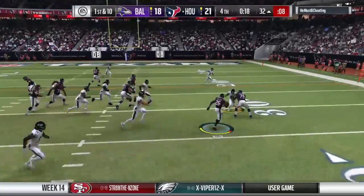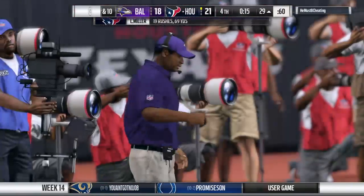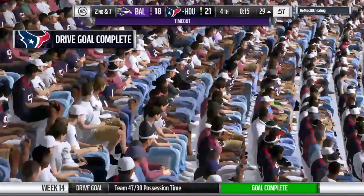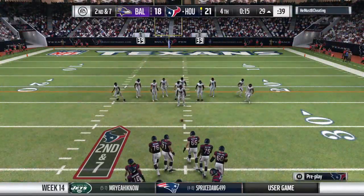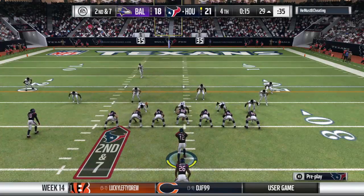Out of the pistol look, it's Miller. And he will cross the 30 down to the 29-yard line. Now hang on here. Timeout called by the defense. That'll be their 3rd and final stoppage here as we step aside. Miller, the lone setback.